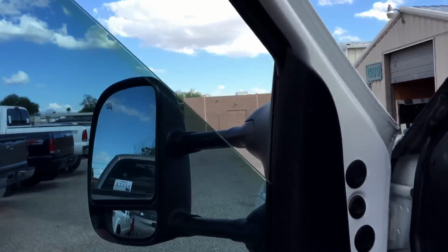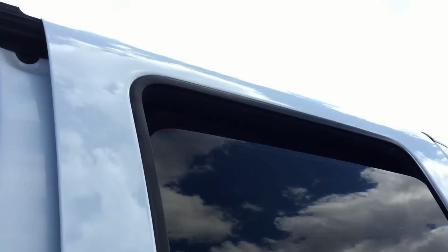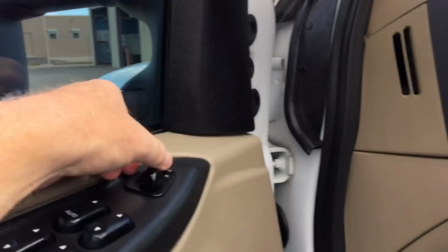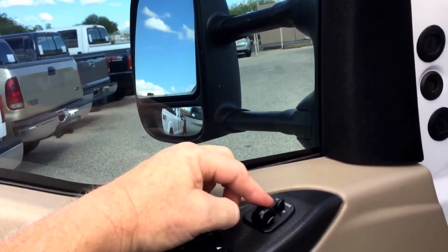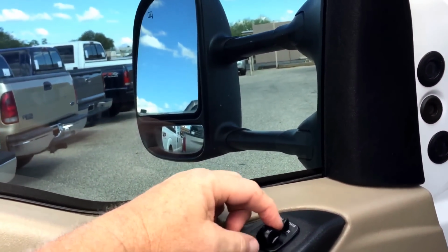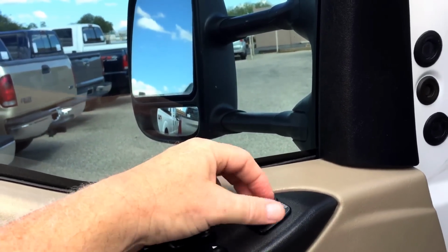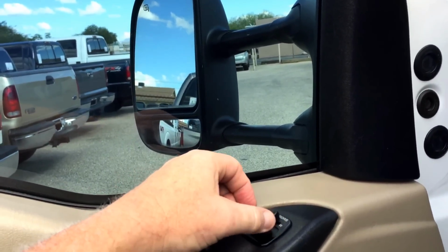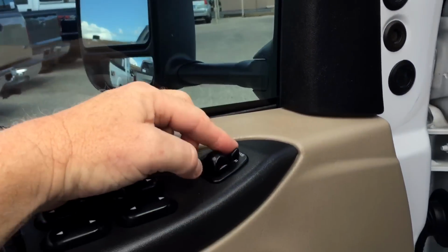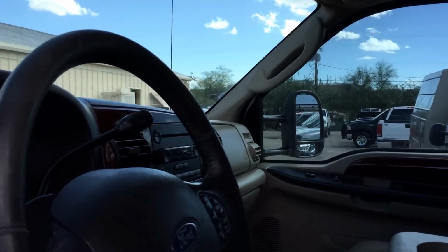Driver window. Passenger window. Passenger rear window. Driver rear window. Mirrors out, in, up, down. There you go. Well, it's slow going down. Oh, because I had it on the wrong side. That's why. There's down. There's up. There's out. There's in. So you got to switch sides. There's out, in, up, down.